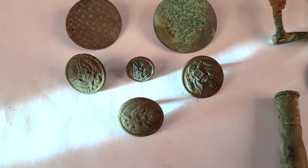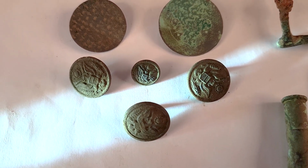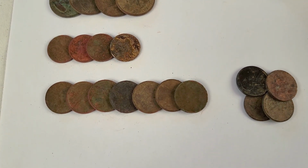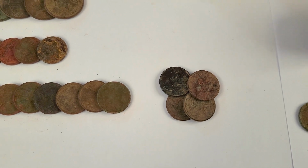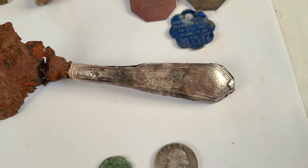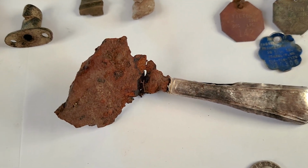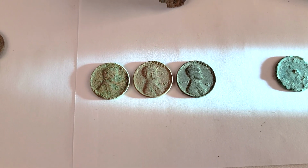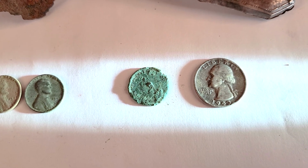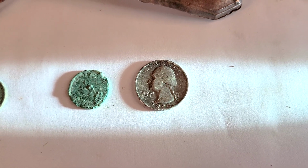And Persis ended up with 4 great seal buttons. These are marked Rutherford, New Jersey, which makes them World War I buttons. 3 coat buttons and a cuff button. Clad coins, you got 4 quarters, 4 dimes, a few pennies, and some zinc pennies. Persis found what looks like a pie utensil, but it does have a sterling silver handle, but the rest was either iron or possibly stainless steel that's been there for a long time. And for older coins, we got 3 wheat pennies, an 1884 Indian head cent, which has seen better days, and a 1943 San Francisco Mint silver Washington quarter.